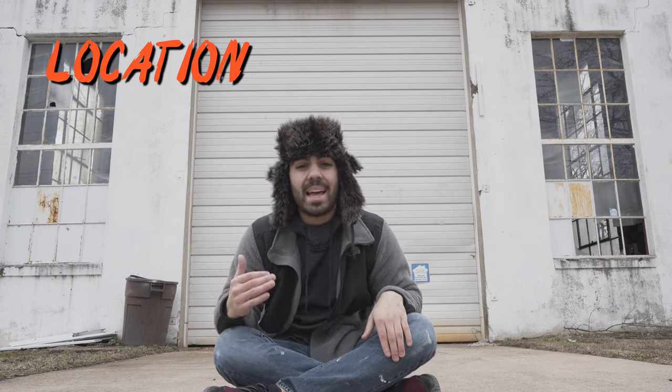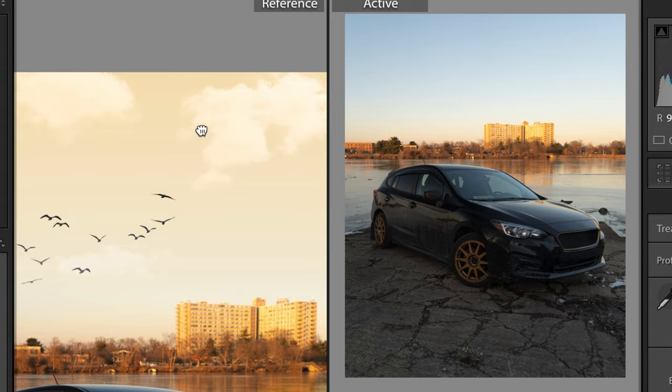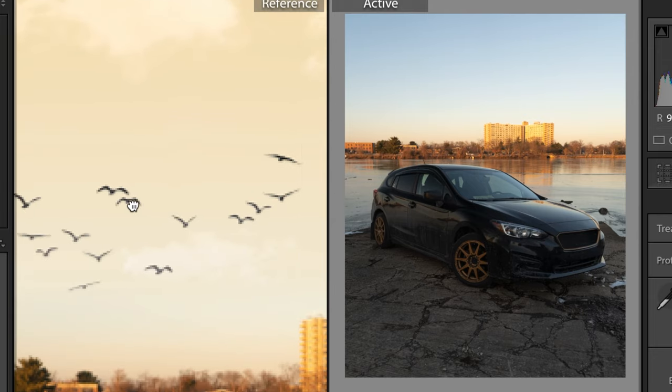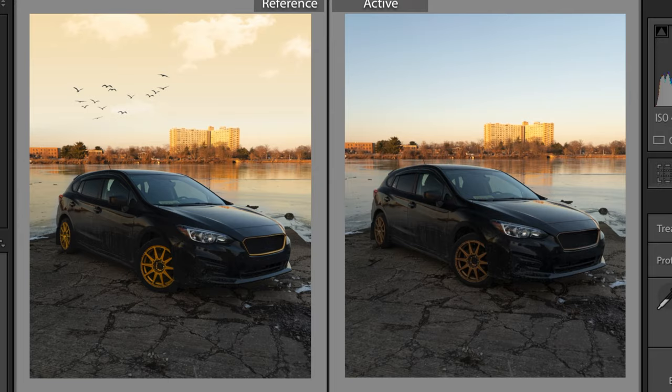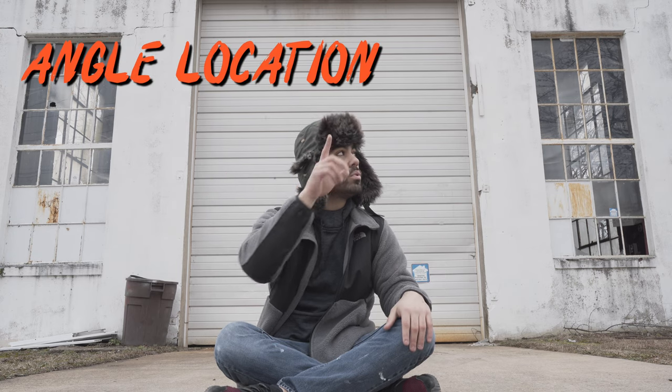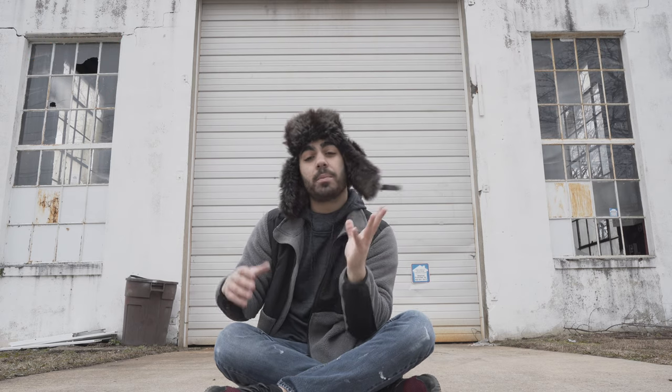I needed to do more editing. If you're good and you don't mind a little bit of extra work, you can add a little bit of clouds in there, you can add a little gradient, you can add some birds. And there you go, you have a great picture of your car. But right off the bat, you wanna make sure each of the three rules is good to go. That way you won't have to put in extra work to get that great picture.